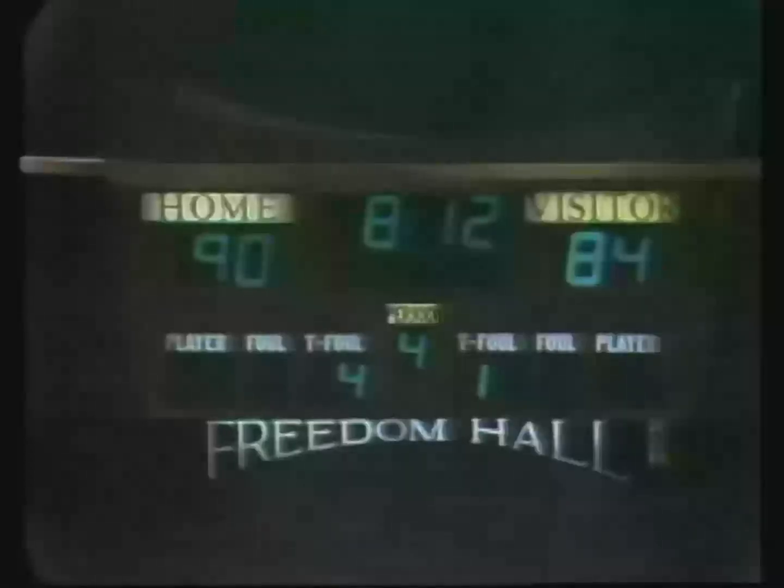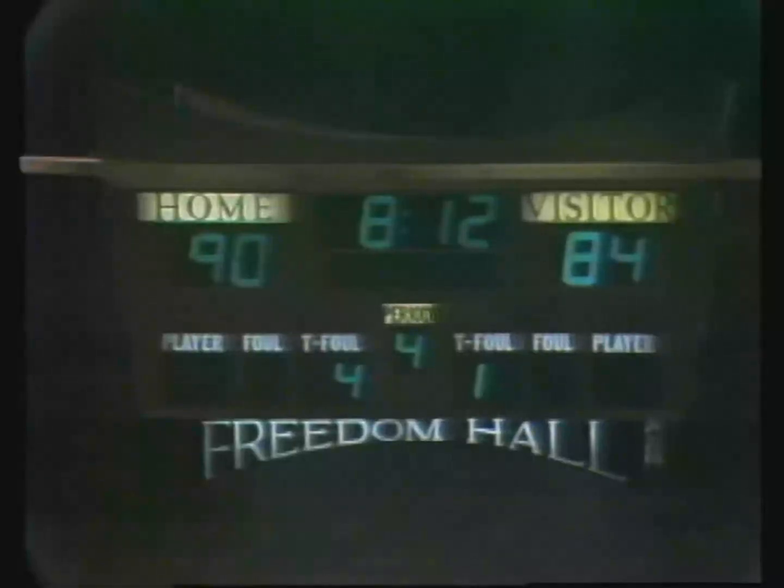Gilmore with 5, and there's a ton of time remaining in this ball game. 8 minutes and 12 seconds, and the Pacers are not the kind of a ball club that are going to give it up and go home. They're going to take a timeout now, though. Timeout Indiana with 8:12 to go. Kentucky 90. The Pacers 84. More action for Freedom Hall after this timeout.